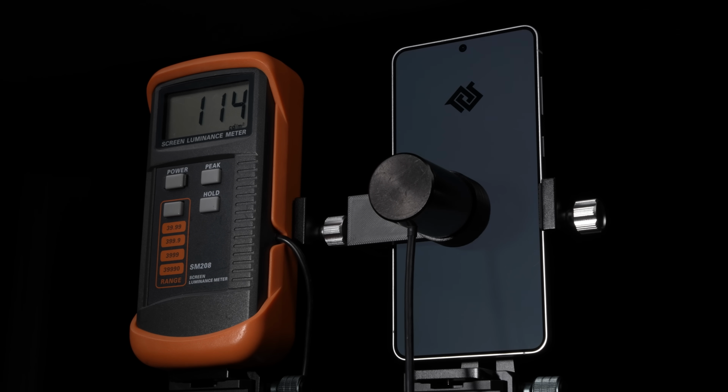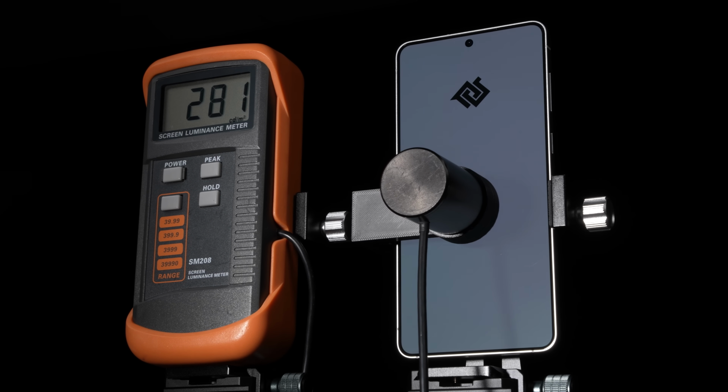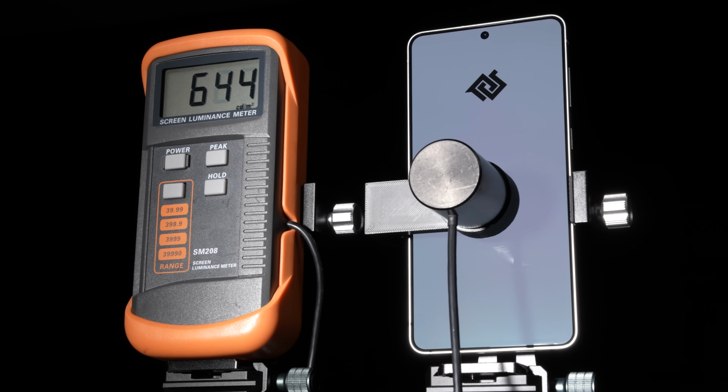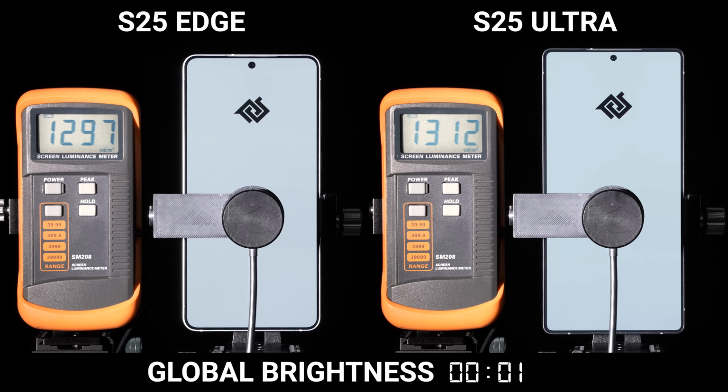But one area where I was worried was the sustained brightness. While Samsung obviously says that both phones hit the same peak or global brightness, which we did confirm, those numbers typically only reflect how bright they can go at the top end, but they don't tell you how long they can hold on to it or sustain it, like when you're sitting outside in your backyard in the sun.